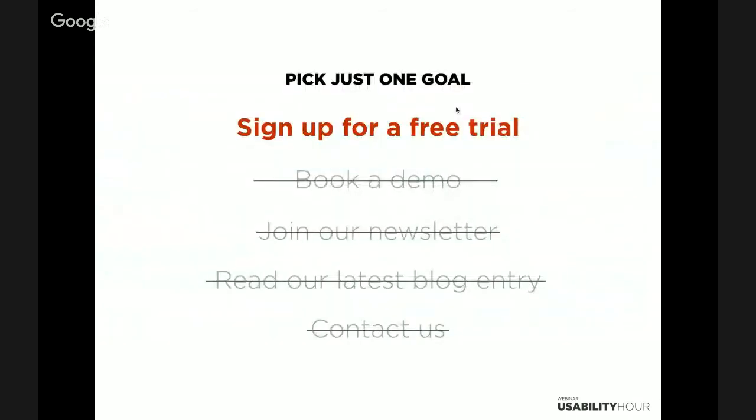So focus and just pick one goal. And what I would often say is, focus on getting people to sign up. Booking a demo or joining a newsletter or reading the latest blog or contacting you, these can be applicable depending on what product or service you're selling. But if you're selling a traditional startup that's a digital product, you want to convince people to sign up. Whether you have a free trial or not doesn't matter, but you want people to sign up.